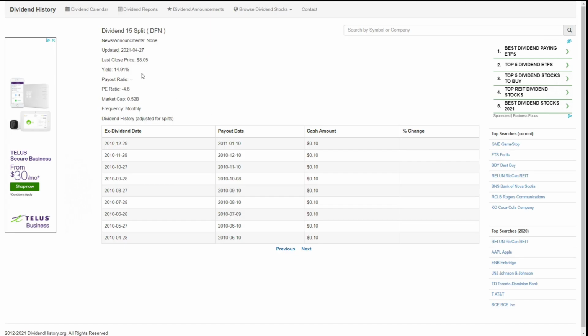All right, the next one I have for you guys is Dividend 15 Split Corp. So this is a Dividend Split Corp as well, and their NAV is actually a lot higher than DGS, and they've actually only missed their dividend 4 times, and that was during 2020 because of the COVID pandemic, and they haven't missed any other time since their inception in the early 2000s. Even during the financial crisis in 2008, they still gave the dividend. So that was really nice to see.